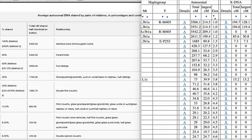Hey guys, I know a lot of people are skeptical about these DNA tests and how accurate they are, particularly when it comes to estimating relationship. Well, let's take a look over here. I have a chart showing the average autosomal DNA shared by pairs of relatives in percentages and centimorgans.